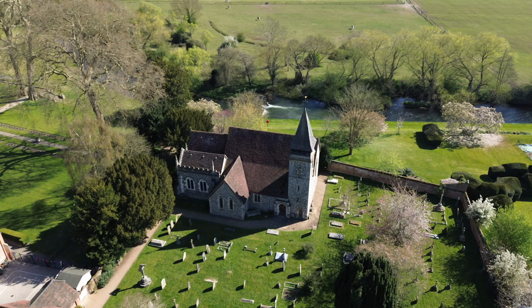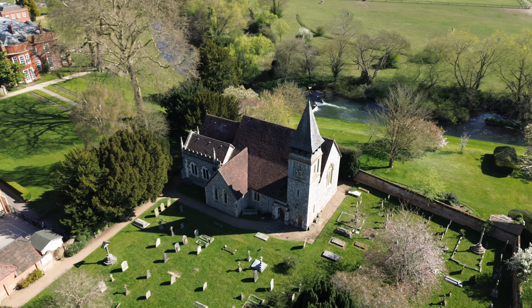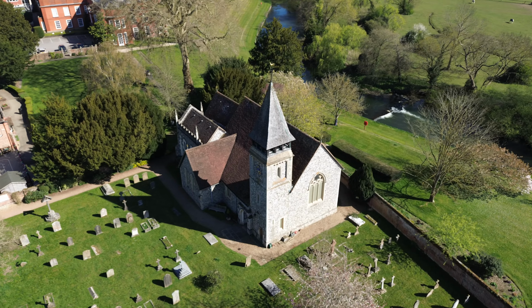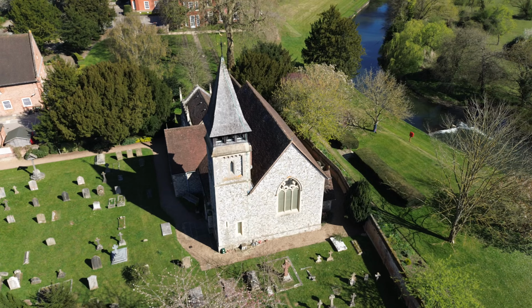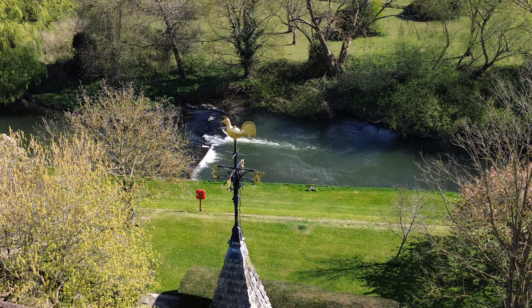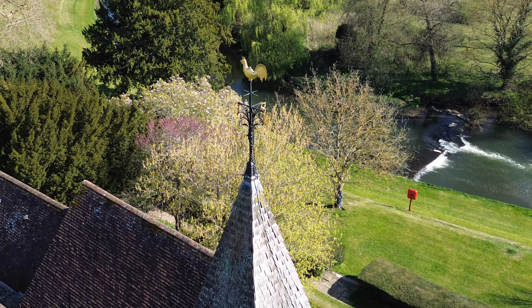Fast forward to the Victorian era, and St. Mary's underwent significant restoration. The church, which had been in a state of disrepair, was given a new lease on life by a series of renovations, making it the beautiful place of worship we see today. The Victorian period also saw the creation of the lovely churchyard, which remains a peaceful place for reflection and remembrance.